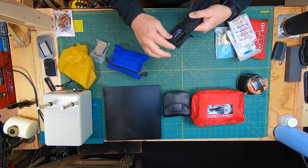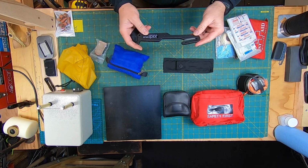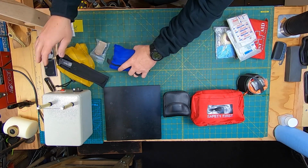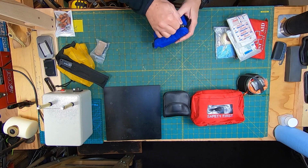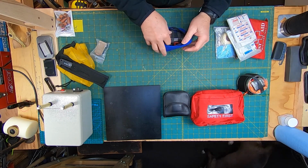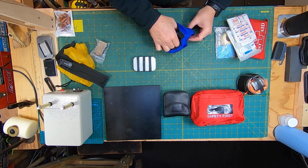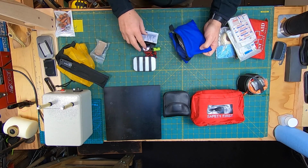This always stays in the car, and it's pretty close by in case I have to use it to cut away my seat belt. And then we have, just a minute, buddy. And then we have my survival bag. This is my survival kit. It has a lot of little stuff in it.